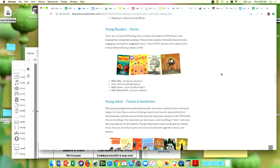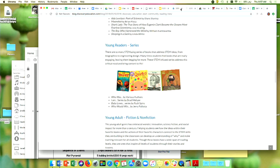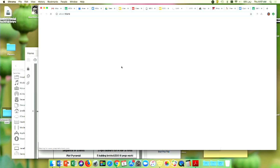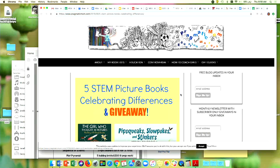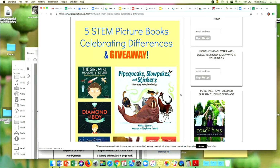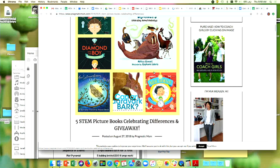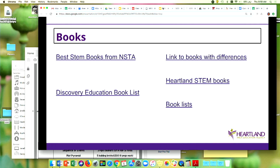Again, a great place to get titles if you have money to spend or are looking for some books to get. This is a nice one too, that it has STEM books, but it also has differences. So cultural differences, those sorts of things. So these are nice titles to think about too, celebrating differences but also including that STEM. The more we can get into one lesson, right, the better.